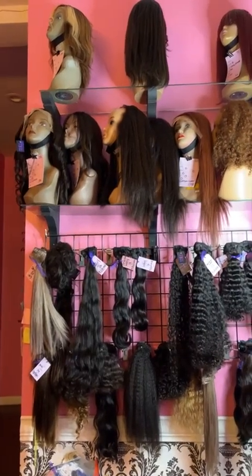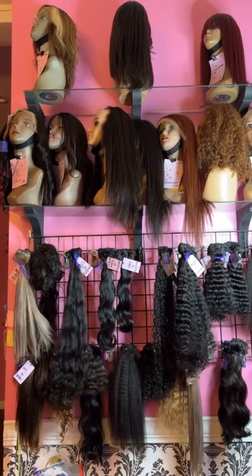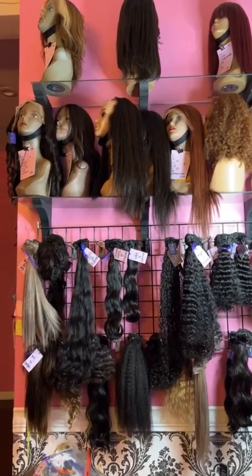Hello everybody, we are doing a live wig show today, so I'm going to show you a couple of wigs that we have here in store. We're fully in stock of a lot of our different textures, so we're just going to go around the store and show you what we do have. We also have bundles here as well.